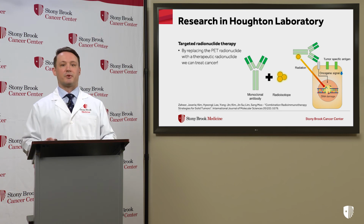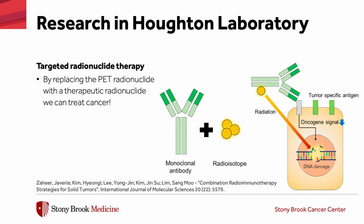And the last part of what my lab does that I'll tell you about today is actually taking these same monoclonal antibodies and using them for a different type of therapy that we call targeted radionuclide therapy. So the premise of this is the same. We're taking an antibody that will go only specifically to the cancer cells in the body, but instead of attaching a radionuclide to it that can be used for PET imaging, what we're doing is attaching what we call a therapeutic radionuclide. So these are radionuclides that emit what we call alpha and beta particles.